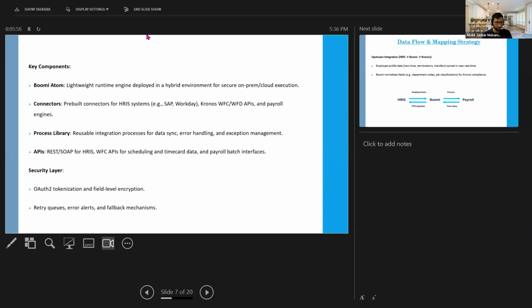It does support SOAP also, but it's been very rare that I have used a SOAP call in the last few years. Mostly I use REST these days. And then security layer, most commonly we use OAuth 2 token, because now we have the MFA kind of a thing that comes up. You get a token on your phone, or you have that authenticator, or some app, right, to which you have to authenticate. So that's why OAuth is pretty prevalent these days. And then we have retry for queries, alerts, and fallback mechanisms.